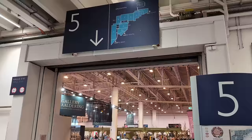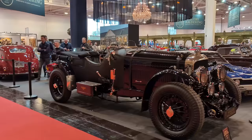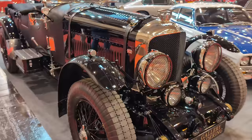Hall number five. Let's do it. So first thing that comes in view is Dutch Gallery Aldering, the premier classic car dealer in the Netherlands. And we're showing off right here a 1950 Bentley Speed 8 Le Mans. I'm not sure if it's a recreation, or I think it's a rebodied 1950 chassis that looks like a blower Bentley.